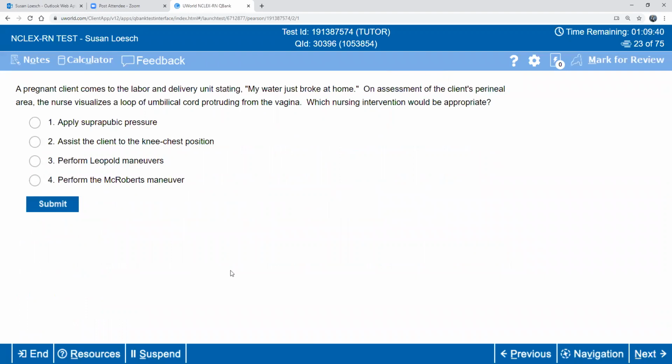A pregnant client comes to the labor and delivery unit stating, "My water just broke at home." On assessment of the client's perineal area, the nurse visualized a loop of umbilical cord protruding from the vagina. Which nursing intervention should be appropriate? Apply suprapubic pressure, assist the client to the knee chest position, perform the Leopold's maneuver, perform the McRoberts maneuver.